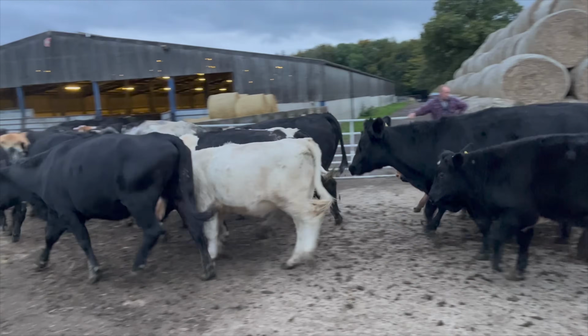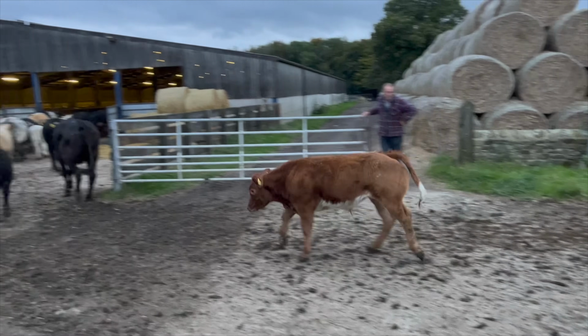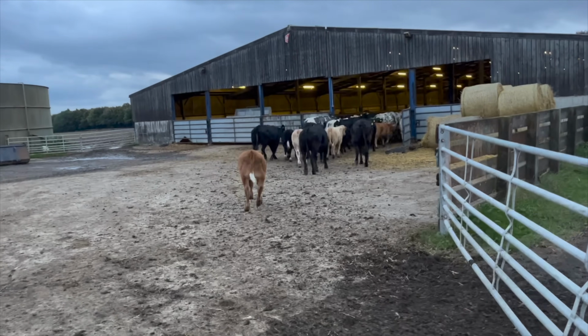There we go, and they're going well. So you can see all the different colours, all the different breeds. There's chunks at the back, good calf that. Just a bit wonky on its legs, it'll born like that. There they go.